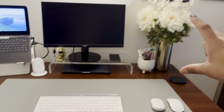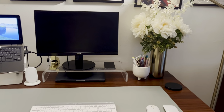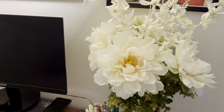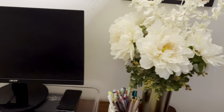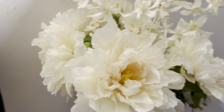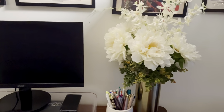This is a vase I purchased from Target, and it is fantastic. These flowers are from Bouqs, which I absolutely love. I highly recommend them. They just have really good quality flowers, as you can see. These orchids are low maintenance; you don't have to deal with water.